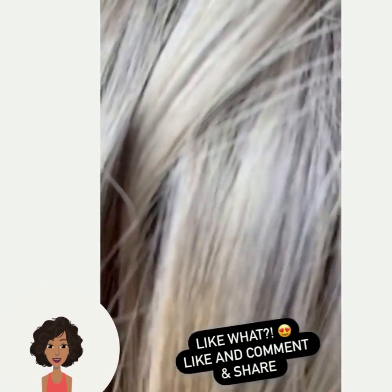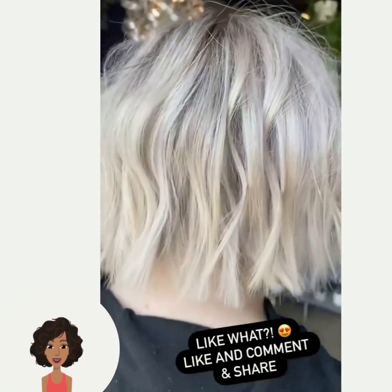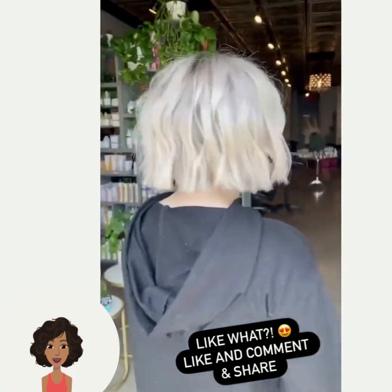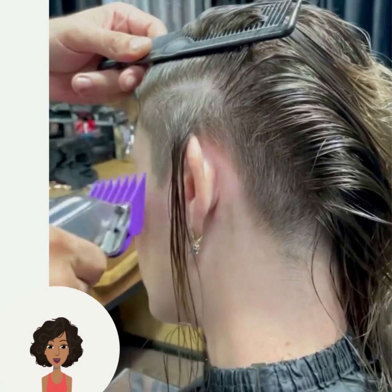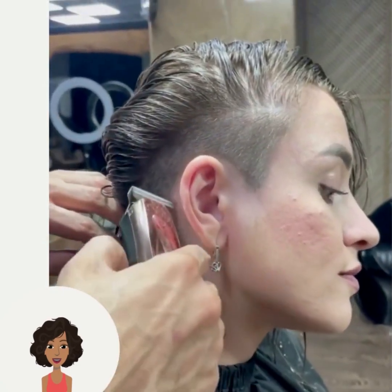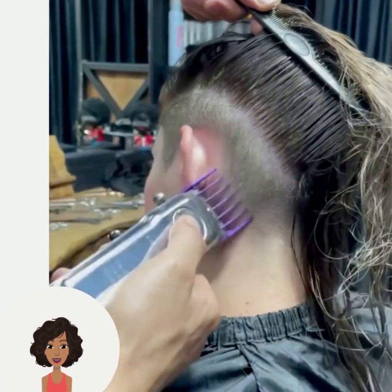So today's video is going to feature some amazing hair transformations. First up we have this blonde tousled bob style, followed by more of that popular undercut pixie.